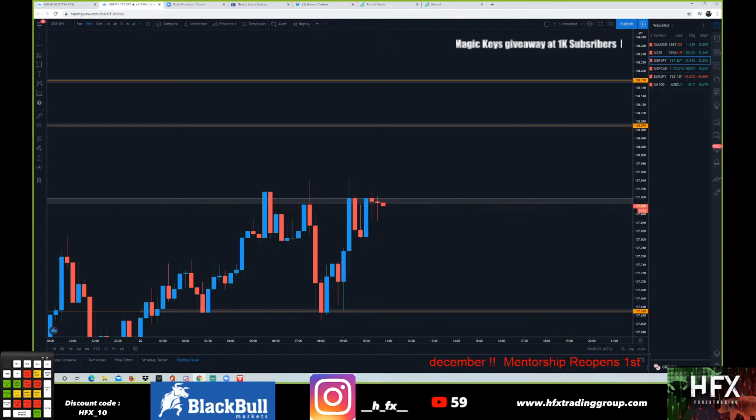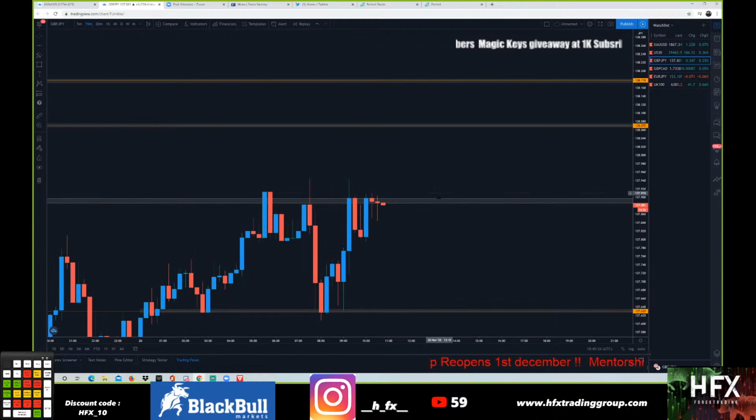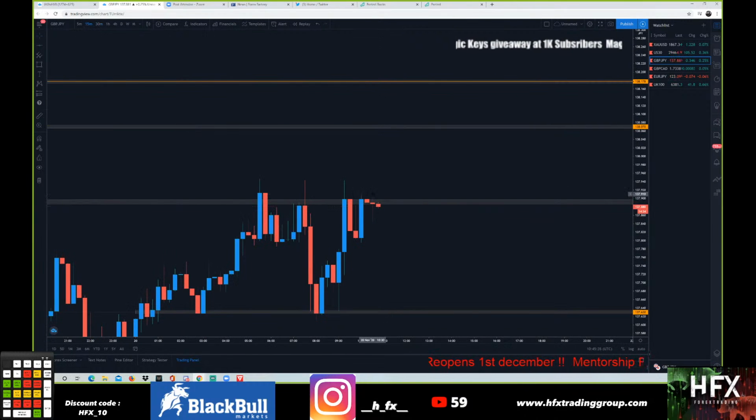I think if you're looking for buys above these two candles, I would wait for some form of bottom wick first. Just because you don't want to get caught out if this candle starts to shoot back down. But I may give it another try if we break this wick over here.